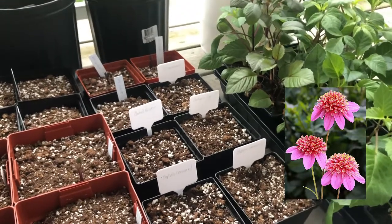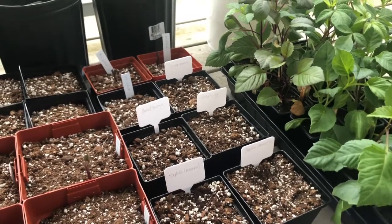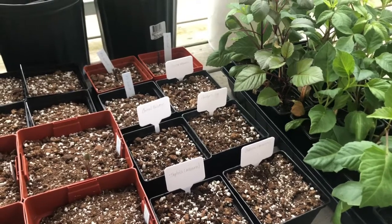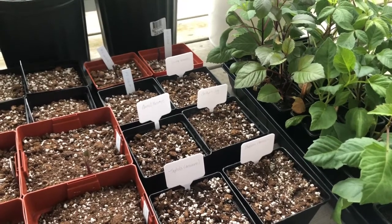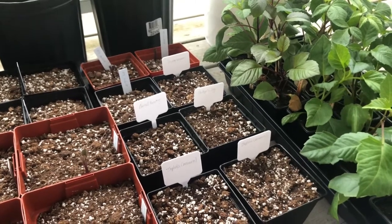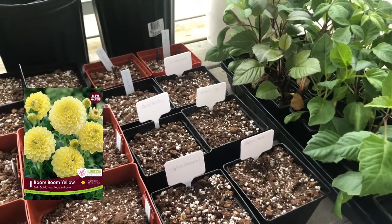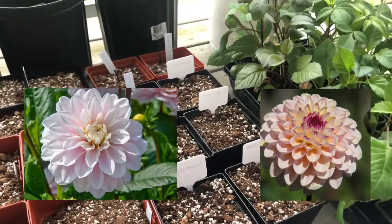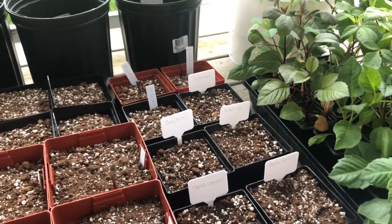And then, of course, when the garden centers opened up, they were selling tubers as well. There's a company that sells in Canada pretty much everywhere. They sell bulbs of all types, tubers, asparagus crowns, things like that, called Florissa. And our local garden center had some. So from them, I got Boom Boom Yellow, which is a nice, soft, pretty one, Wine-Eyed Jill, and Silver Years.